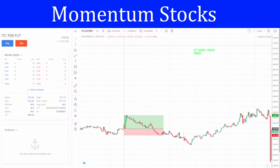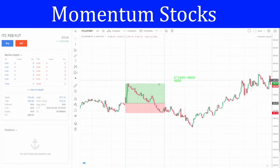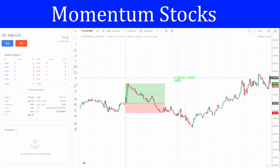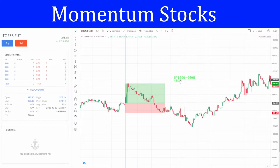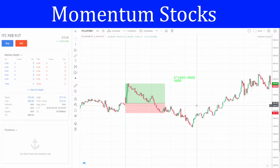Whenever we are in profit, friends, understanding that no one will capture the complete rally, we are going to take the full rally and take only half of it as profit, that is 50% of it. So this is like a 6-point rally here, friends. One lot is 1600 in case of ITC, so that comes to 9600, and we are going to consider only half of it. This is how we are going to do our calculation, and when it comes to loss, we'll consider the complete loss, friends.